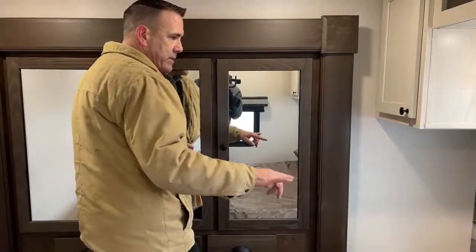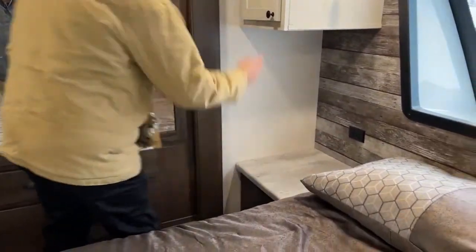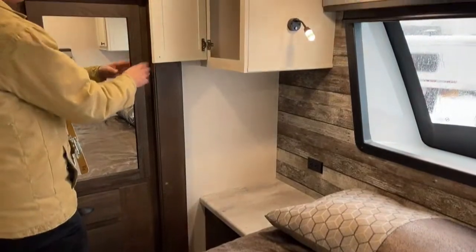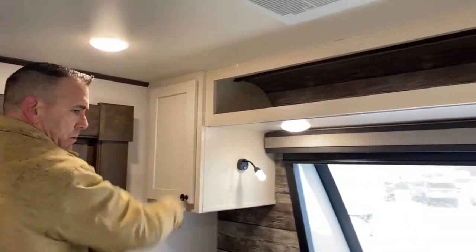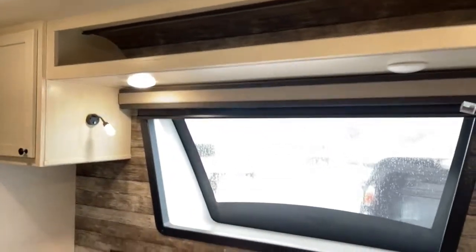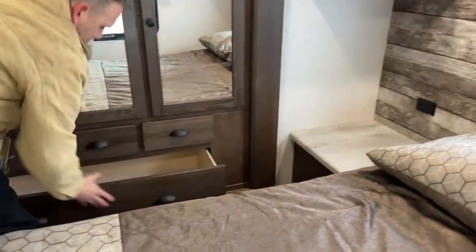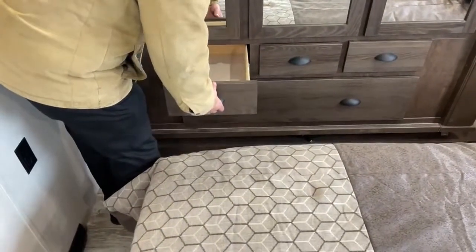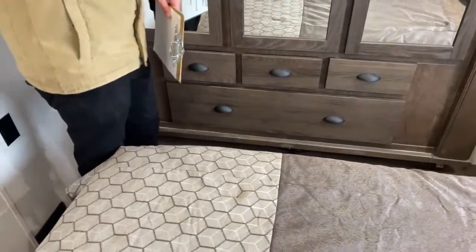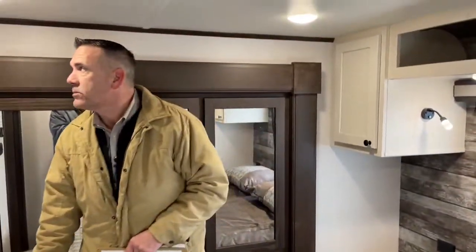You do have two nightstands. We also have outlets for charging stuff. A little bit more storage up here. We got storage up here. And we got all these nice drawers, and they're on roller bearing guides here. It's a big, big storage in this bedroom. Now I'm 6'1", and I stand up in here no problem, and I can stand up all the way to make the bed. So it's a high profile unit, so it's really nice.